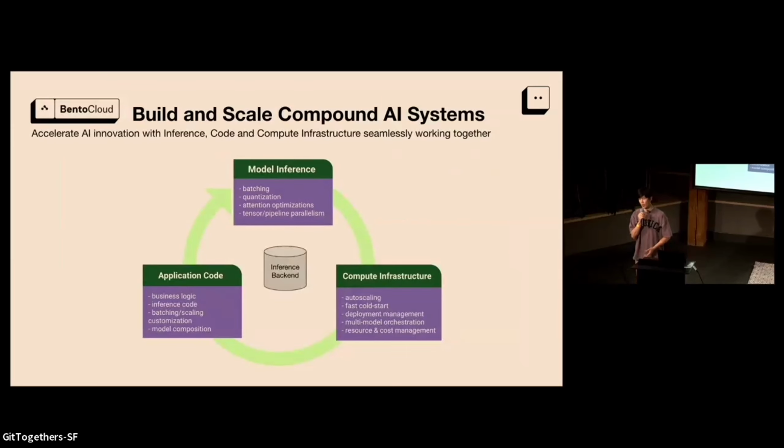So to give a little bit of context on why BentoML is trying to conduct this benchmark. BentoML helps users build and deploy AI systems, or more importantly, compound AI systems. So it tries to unify these 3 components: model inference, compute infrastructure, and application code. So it helps AI teams ship and build AI systems faster. And BentoCloud is a platform that also helps users build fast LLM serving APIs or servers. And actually, the inference backend is a very important part of this entire ecosystem because it is very important to ensure the performance, capability, and dev experience of AI systems.